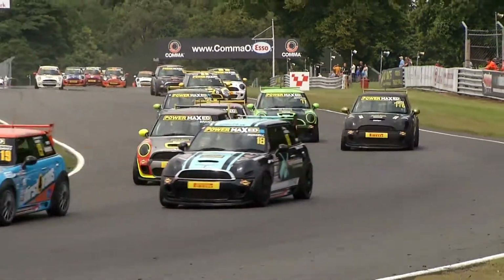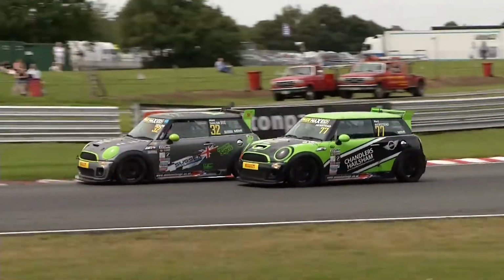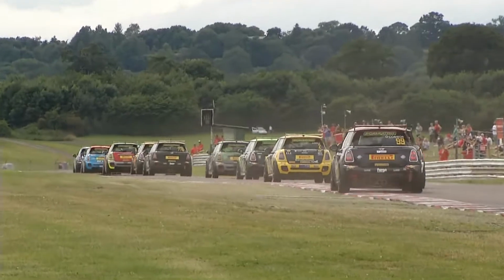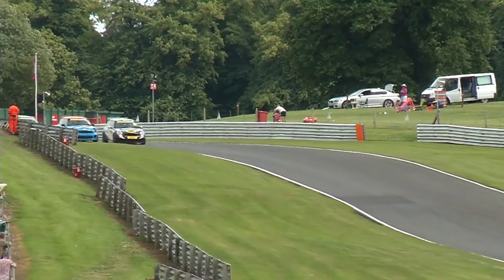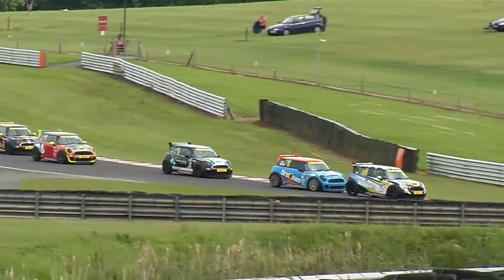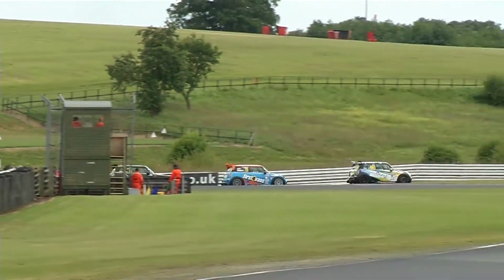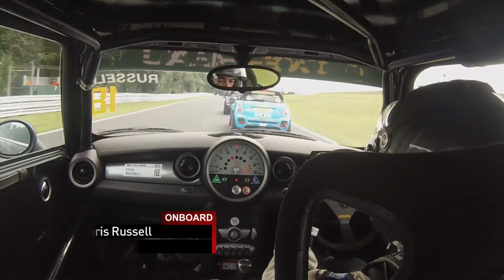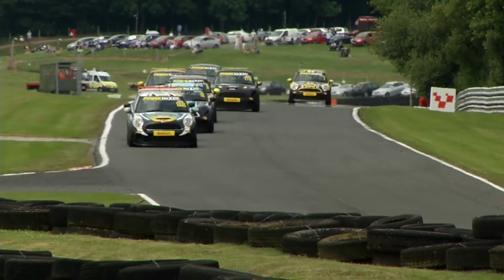Lawrence Davey slips through into second place. It's Chris Russell who's the big loser here. Also Neil Newstead is shuffled down in the midfield as they plummet downhill through the avenue into Cascades. And it's Knox from Davey and Russell. It's Hamish Brandon in fourth, in car with Chris Russell then. Bright blue car of Lawrence Davey just ahead of him.